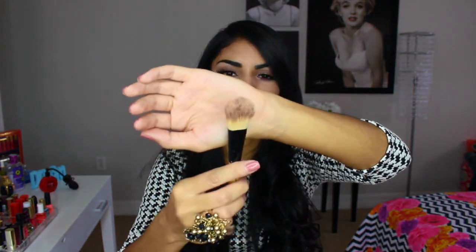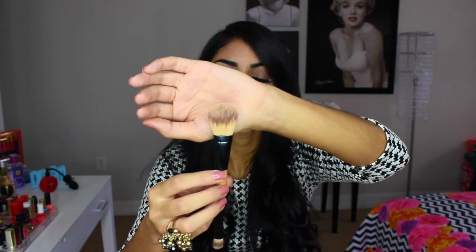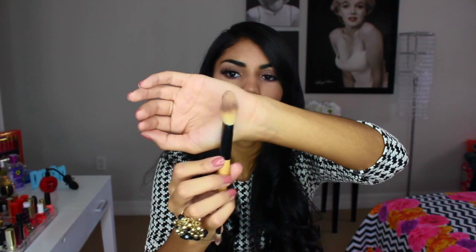Next is this duo-ended brush right here. It looks like a flat foundation top brush. It's a foundation and concealer brush, is the name of it. I guess this side is to conceal and this side is for the foundation, but I never use brushes like this for foundation, and I definitely don't use brushes like this for concealer. So you can use brushes for whatever purpose you'd like. That's what's so amazing about it.